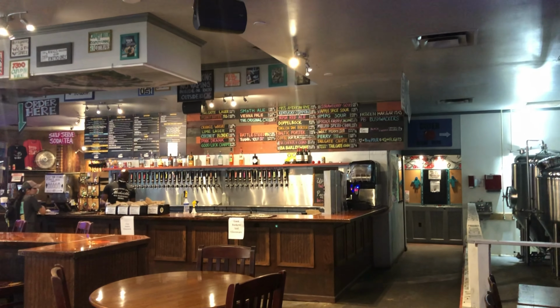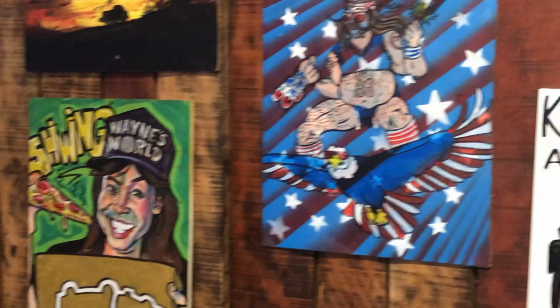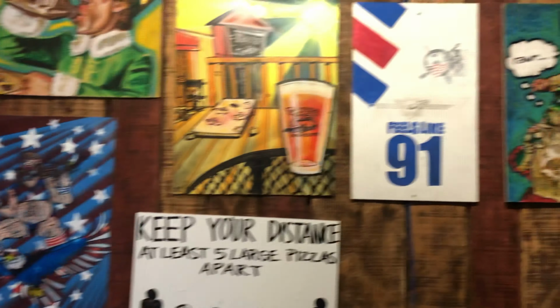We stopped for some beer in Nashville here at Tailgate Brewing. Got a flight. Interesting stuff too, like I got a cherry cola peanut butter milk stout, and then Molly got a spice mulled cider. And I love the artwork. Wayne's World, whatever that is. Mr. Freeze from Batman and Robin. Dinosaurs. Avengers and Independence Day. Fabulous.